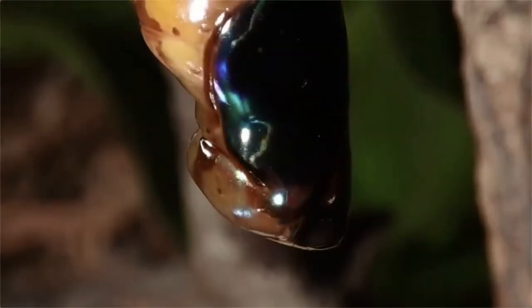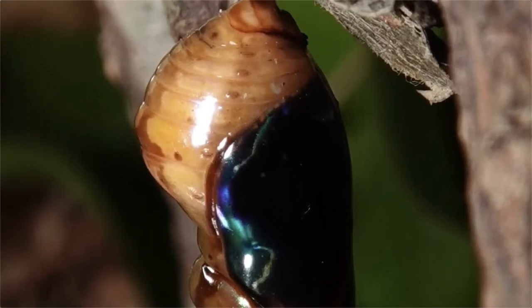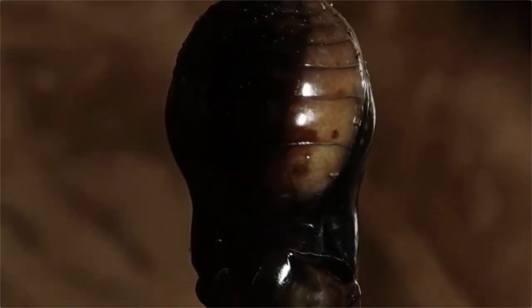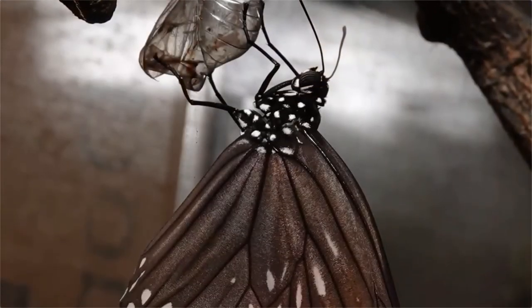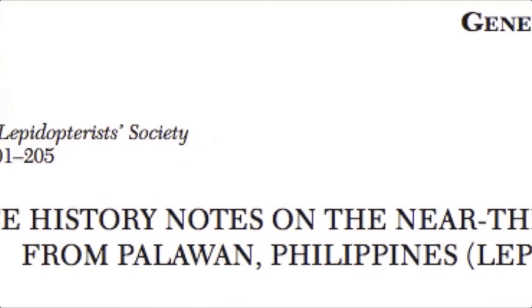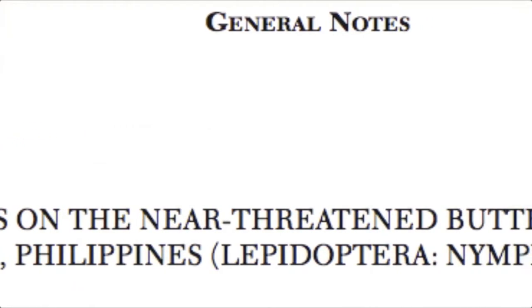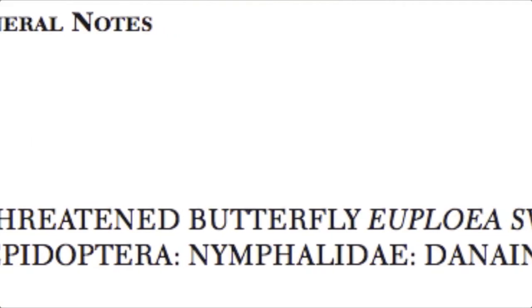Then after a few days, we reached this almost pre-emergence stage. So this is now the pupa, almost ready to emerge. And when it emerged, I was surprised because this butterfly is Euploea swainson, and it is actually a near-threatened butterfly. And this is the first ever documented life history of this species.